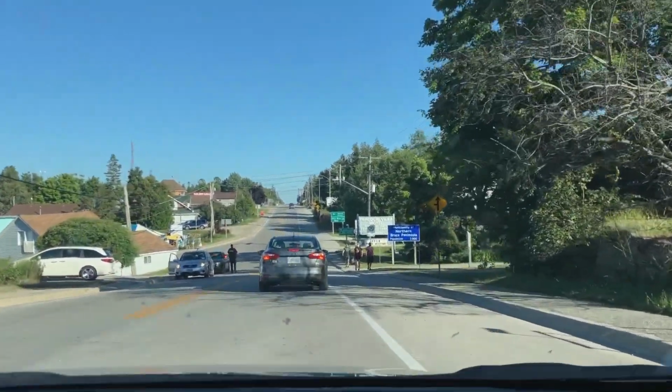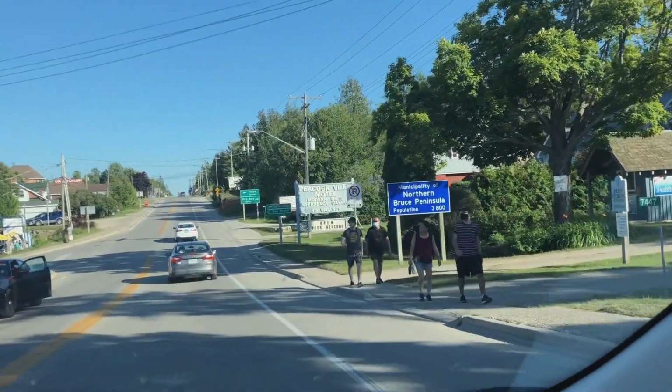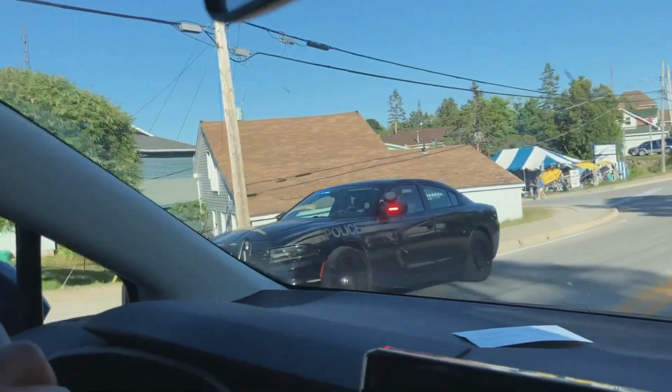Oh, somebody got pulled over. It's month end and we saw a lot of cops, so we need to be careful with the speed limit.